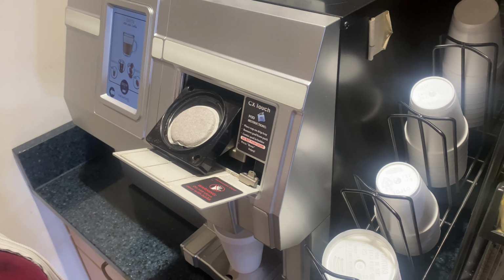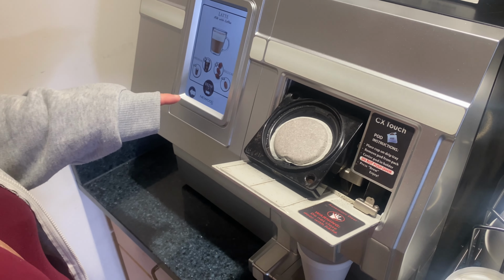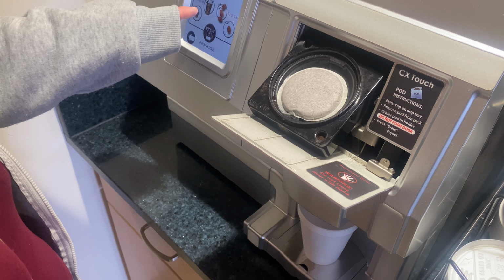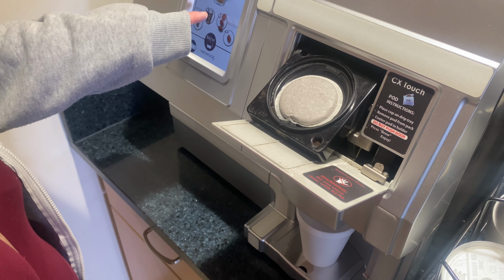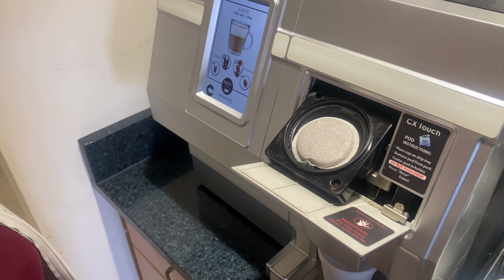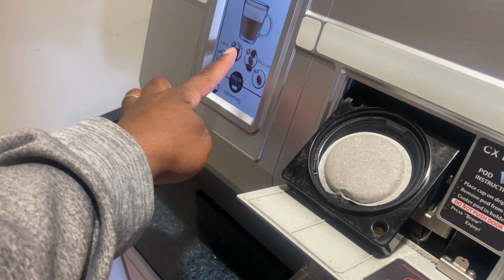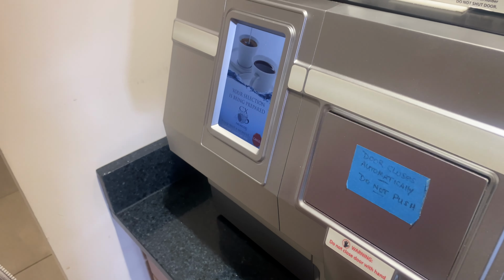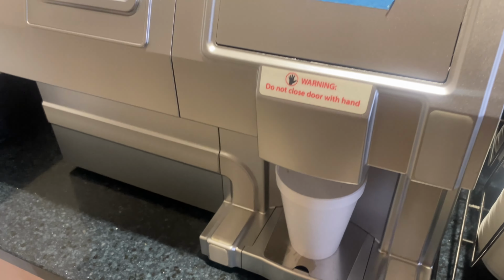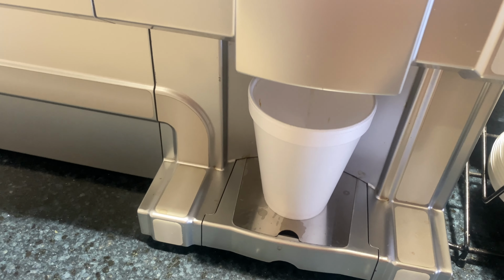Let's see, I need to put it in. I'll show you guys how it works. You make your selection. Yeah, I press the coffee cup. This one? The top one. This one? Yeah. But that looks like it's a big one. No, that's the one I pressed. Did you press brew? Yeah, I pressed brew. Okay, the press. There we go. And then see the coffee start making down there. Whenever it starts making, it's pouring.